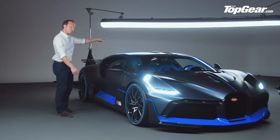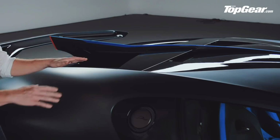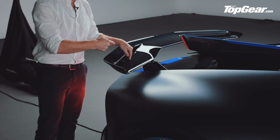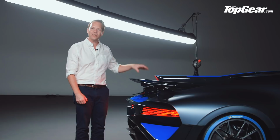On the roof, this is what Bugatti calls the knacker duct. So this forces air down over the top of the engine, but keeps it attached all the way down the back of the car. So when it meets this massive hydraulic wing at the back, it hits it square on. It can do its job efficiently and deliver all the downforce you need in a car this powerful.